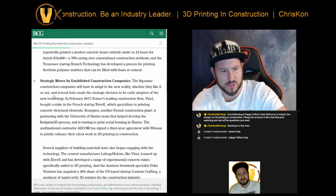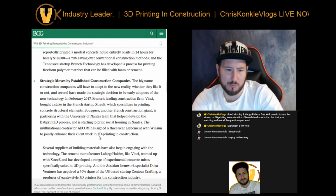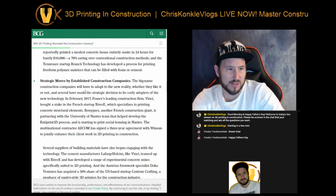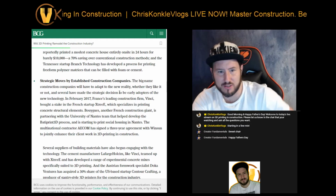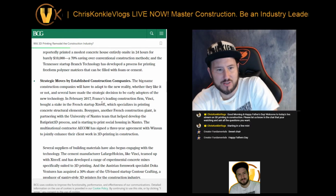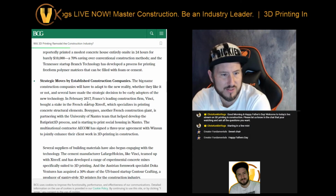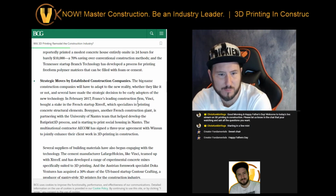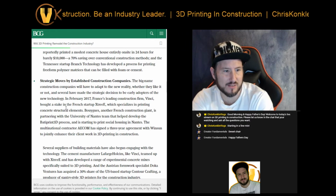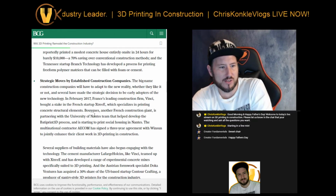That's huge. Ooh, AECOM. AECOM has a pretty prominent presence in Edmonton as well. The big name construction companies will have to adapt to the new reality whether they like it or not, and several have made the strategic decision to be early adopters of the new technology. In February 2017, France's leading construction firm Vinci bought a stake in the French startup Xtree, which specializes in printing concrete structural elements.